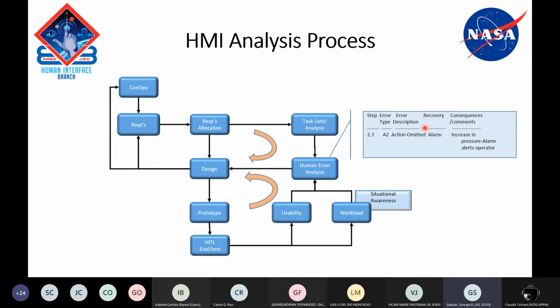I'll give you an example here. There are different error types, and it depends on the application. But I'm saying here, error type 2 is an action omitted. An action has been omitted. And what's the recovery? Some alarm is announced that the astronaut identifies and basically corrects the omission of an action. And the consequence is, let's say, for example, the action has to do with pressure, that the pressure is increased, which causes an alarm to alert the operator. So that's part of the task analysis, the human error analysis.